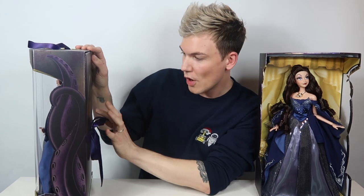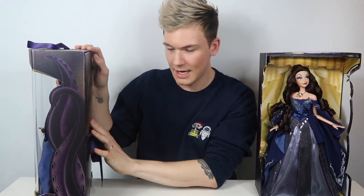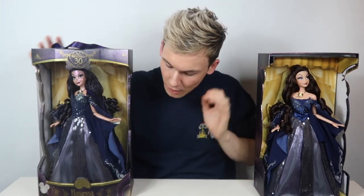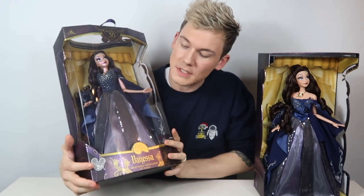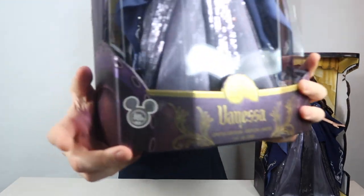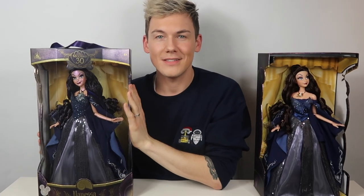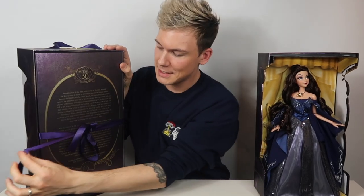She is a limited edition of 1,000 and there are subtle differences, and I think the back does say the difference. No, the back of this is exactly the same as the back of this. It's got the same description on the back there. And the boxes are pretty much identical apart from the D23 logo, which is at the bottom of this box just here. And okay, I'm going to take her out of the plastic so we can see her a little bit clearer.